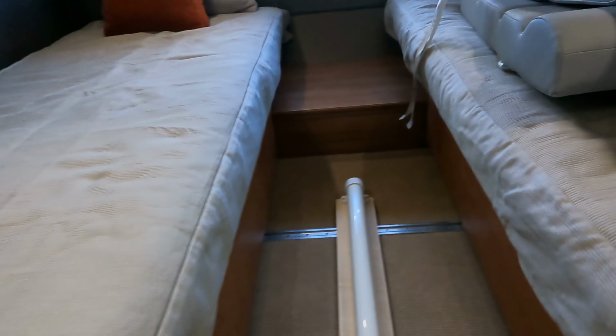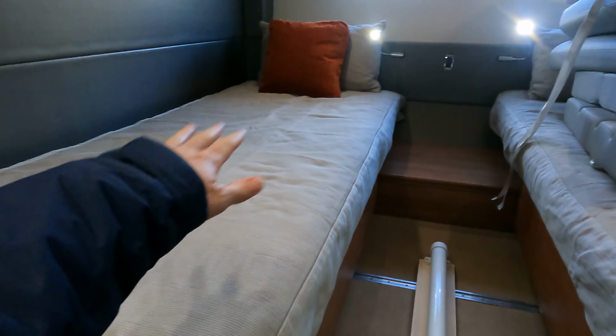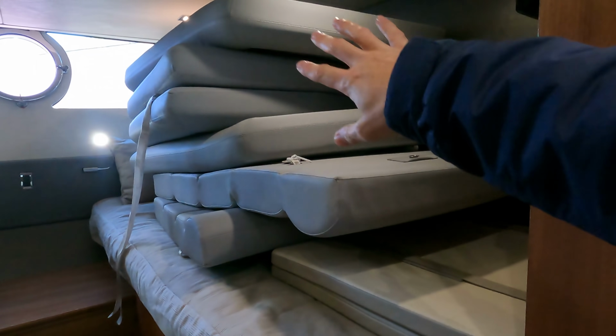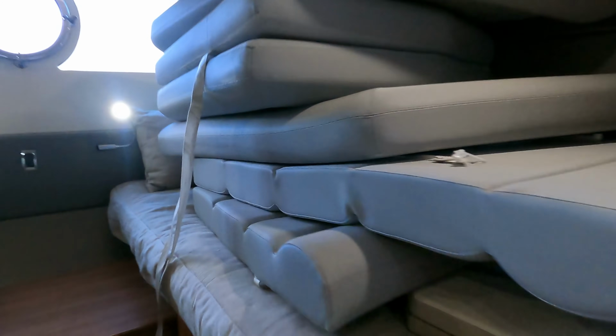And then the beds in here, so this is a sliding system, so the forward bed slides across to make a double. These are the cushions up for the bow. Pull one of these down so you can get a feel for the condition. So they're all looking pretty good. They're done in a sort of silver colour Silvertex.